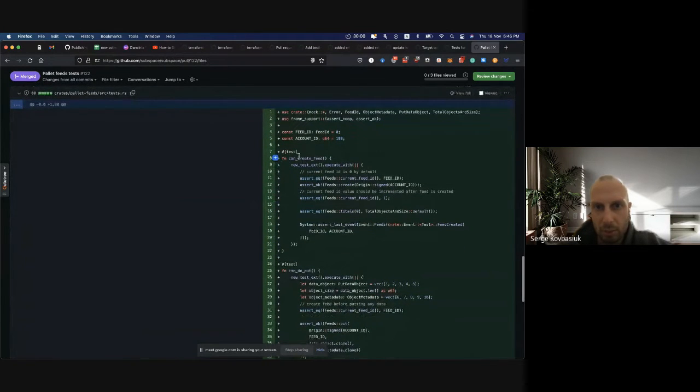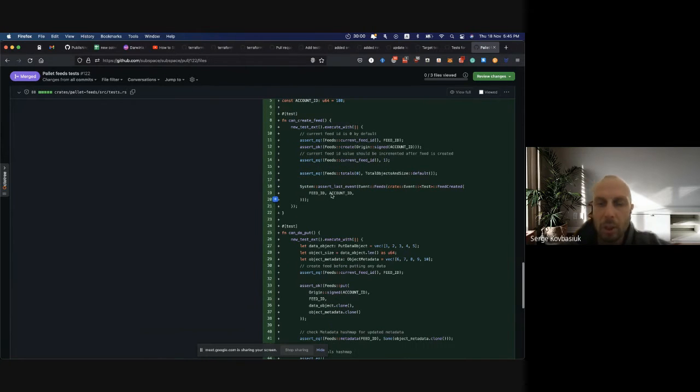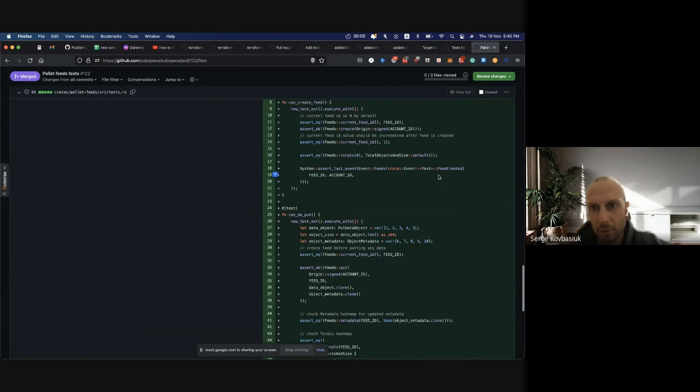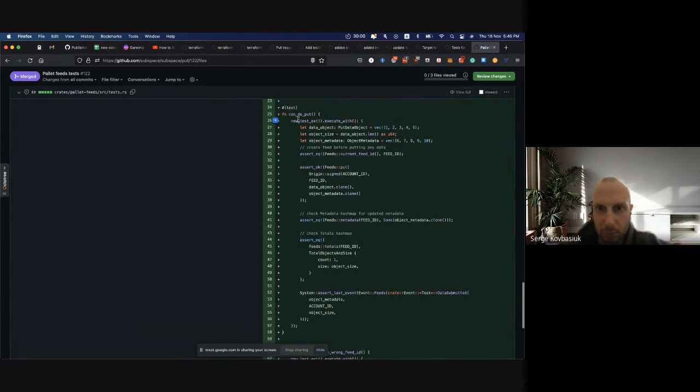So basically we test if we can create a feed, and we check what the feed ID is, because every time we create a feed the feed ID is incremented by 1. So we compare the original value, which is 0 by default, and after we create, we check if the value has incremented. And we also check the totals hash map and the relevant event, because every time we create a feed, we have an event, feed created, with a feed ID and account ID.